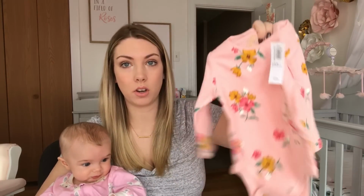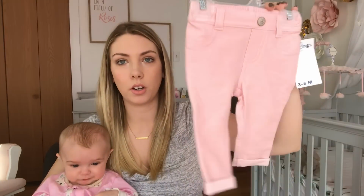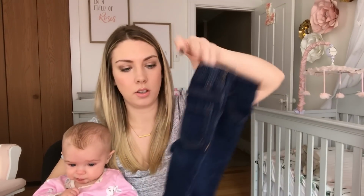And then lastly, we got her this thermal. It's like a thermal material. Light pink with hot pink and yellow and white flowers. Two more pairs of pants. We got her these light pink jeans. Baby jeans. And then these heavier duty, thicker jeans from Old Navy.